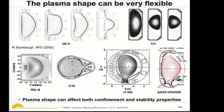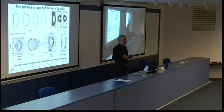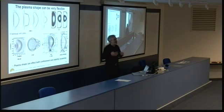What we tend to do is to take fairly conservatively shaped plasmas like this one or this one, because these have good confinement and stability properties, and they also tend to fill the magnetic field. Magnetic field is an expensive commodity, as I'm sure you know here at CERN. It costs a lot of money to produce magnetic field, and so you want to make the most of it. You want to fill as much of the magnetic field with plasma as possible, because that's your power producing volume.